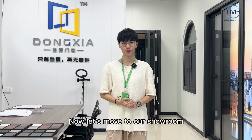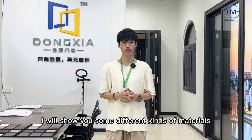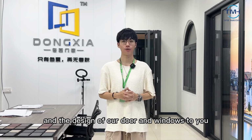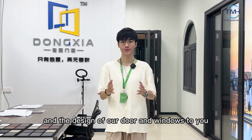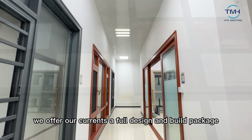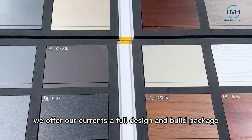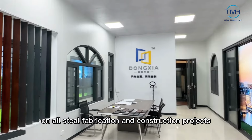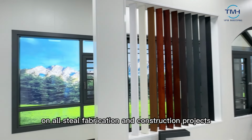Now let's move to our showroom. And in this part, I will show you some different kinds of materials and the design of our door and windows. We offer our clients a full design and build package, an efficient and cost-effective service on all steel fabrication and construction projects.